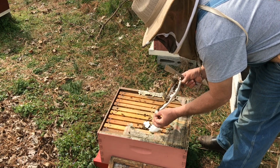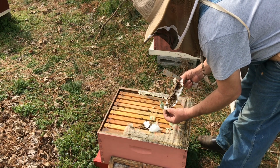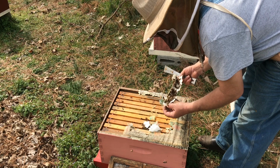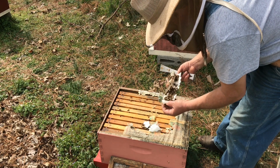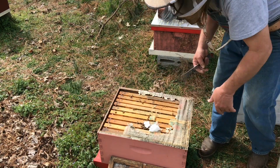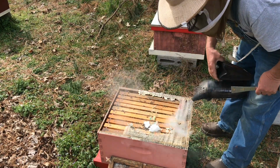Don't want to take the queen with us. She should have a red dot, be easy to see. Just look in here. Don't see her. And it's so thin I don't want to shake it. These girls will fly back. Up. Go Smoky.